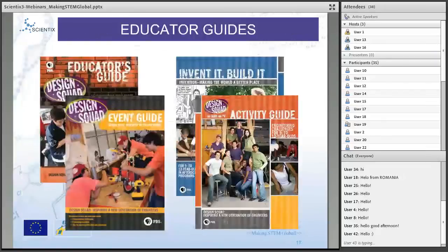And on the website, we also have several different educator guides. We have seven that contain more than 50 hands-on engineering and invention activities with student handouts and step-by-step facilitator notes. So if you're ever trying to run a day-long workshop with different activities, or run an event, these are specific guides that you can use to help you plan and organize those.